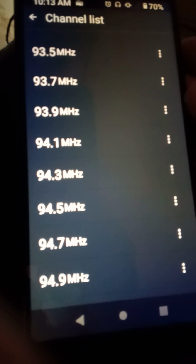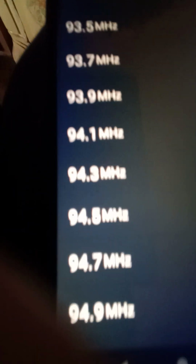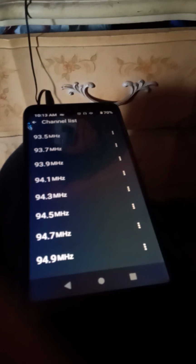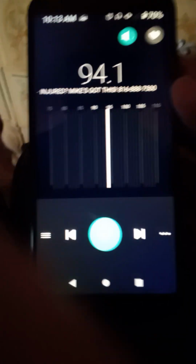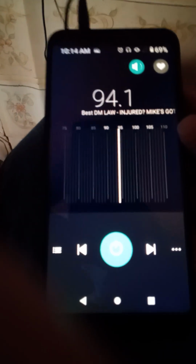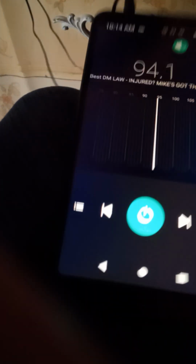Let's try 94.1. That one is usually KFKF, Kansas City, and it doesn't come in as well as the other Kansas City ones here, typically. So when it's in, you know Kansas City's going well too. Let's try it. Yeah, it's just right there. Staticky, but there. KFKF Country, Kansas City. See if I can find the most ideal spot.